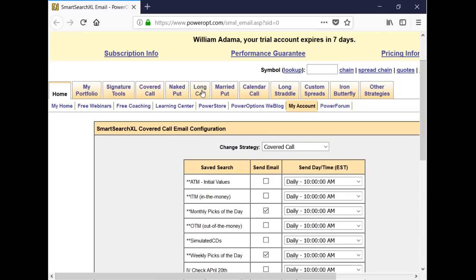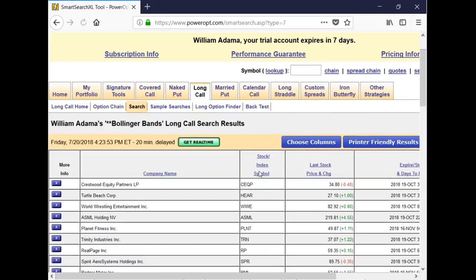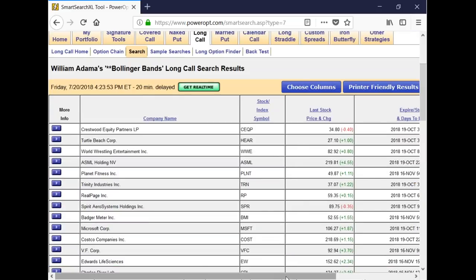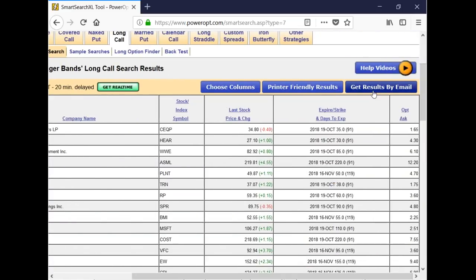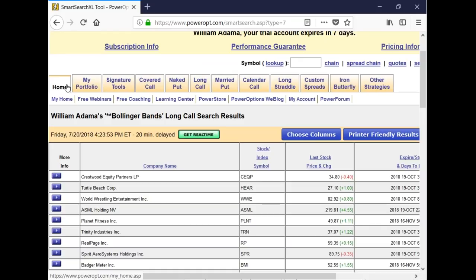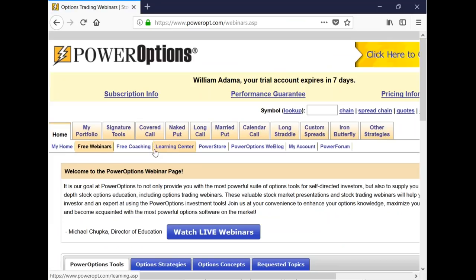So at any time, you could just go into long call as well, since you can't do the covered calls, and you can create your own search or use the defaults. Once again, click Get Results by Email. Select when you want to have them sent to you, and you're all set. And of course, just go into the My Account tool to opt out of the Price Watch alerts.